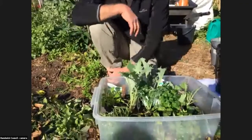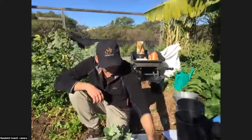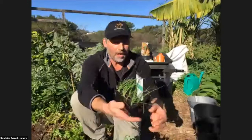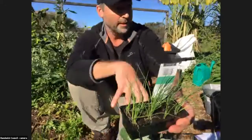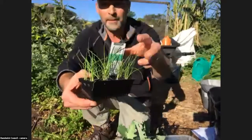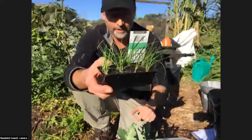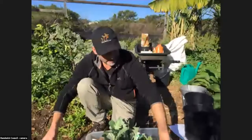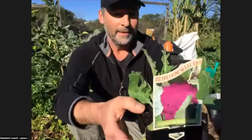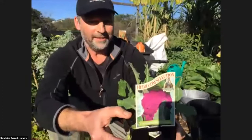When you're planting out a garden, I'll show you the plants I've got and the reasons why I've chosen these ones, just quickly. These are chives. These are all on the list of things to grow at this time of year. Chives are great. They're a herb. They smell, and fragrance helps with pest management. Scent masking. This poor half-eaten fellow is an amazing cauliflower.